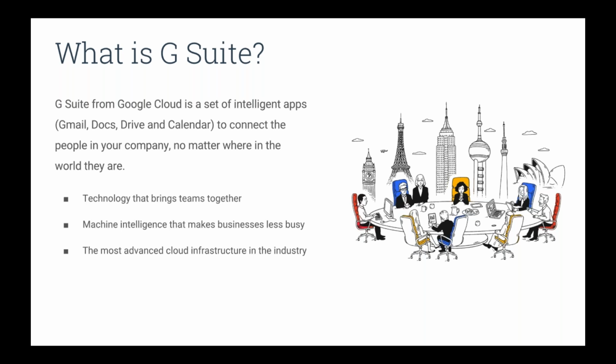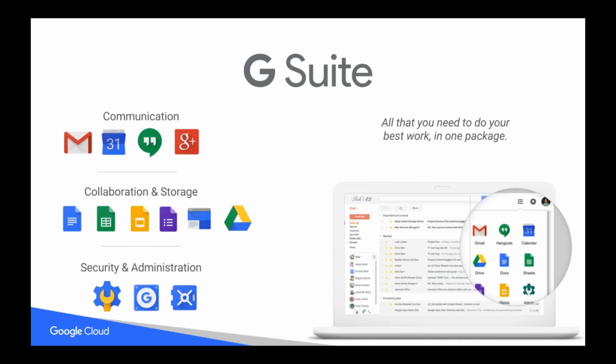So really, if we go to the next slide, what I want to convey here is, you might think of G Suite as these office productivity applications, communication, collaboration and storage, security and administration. It's really a hub for a lot of our customers to get a lot of their work done. But we also built it as a platform upon which developers could build other common business tools that a lot of our customers are going to need, and frankly, we're just not going to build all of those things. So that's where ProsperWorks comes in.